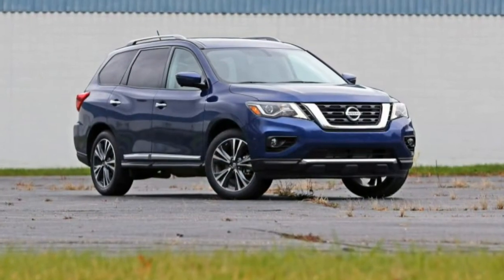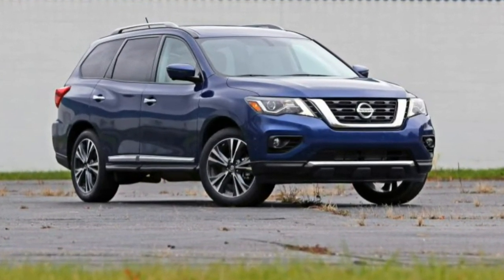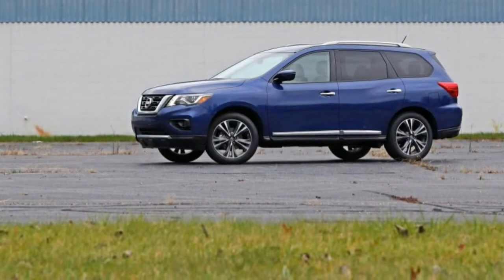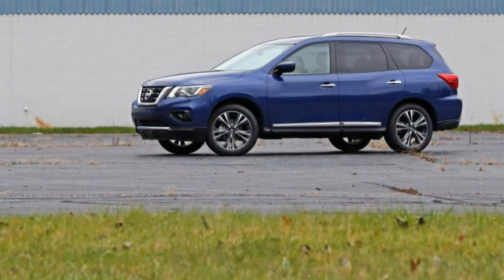Those bright spots aren't enough to make up for the Pathfinder's dynamic flaws, especially since the real winners in this race can haul the stuff of family life and deliver a rewarding driving experience.